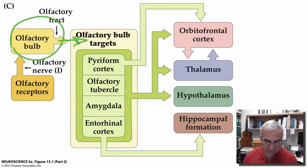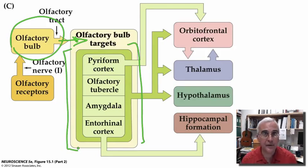So what we find is that the mitral cells that receive the same input at the same glomerulus will make synaptic connections over a broad extent of the olfactory cortex. Now, with that said, it seems, as best we can ascertain, that there really is no kind of a space map in the olfactory cortex. There's not a map of the olfactory environment that can be easily discerned, nor is there any kind of point-to-point topographic mapping of the olfactory bulb into the olfactory cortex.